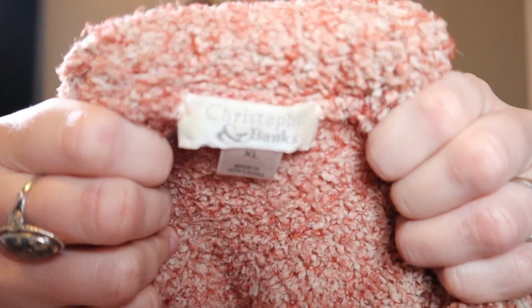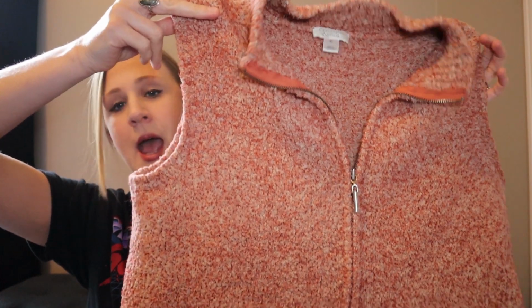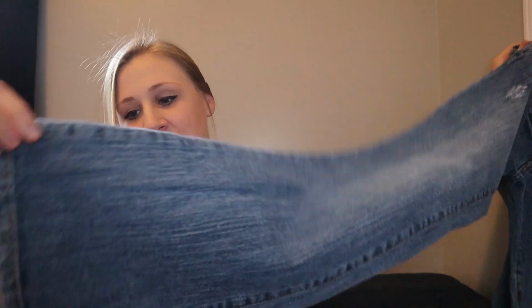Okay, Christopher and Banks, size extra large. Again, not a brand I always go for, but I really liked the piece. So the size was good, extra large, and this is one of those teddy bear fleeces. If you can see, it's very textured, super fluffy, and it's a burnt orange and cream zip up sleeveless fleece. Next, extremely bread and butter. It's just American Eagle, the artist jeans, which basically means that they are a kind of flared leg.